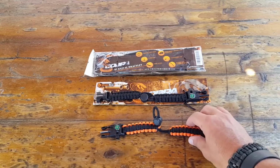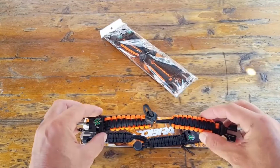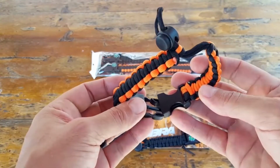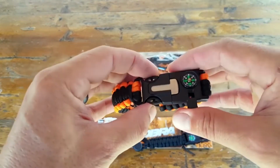Atomic Bear Paracord Bracelet. Be ready to survive without stuffing your backpack. Find the 5 camping gear must-haves in just one bracelet. Don't stress about getting the size right. Unlike other options, the Cobra bracelet is adjustable to fit small and big wrists. Did you know that cold is the #1 cause of death?